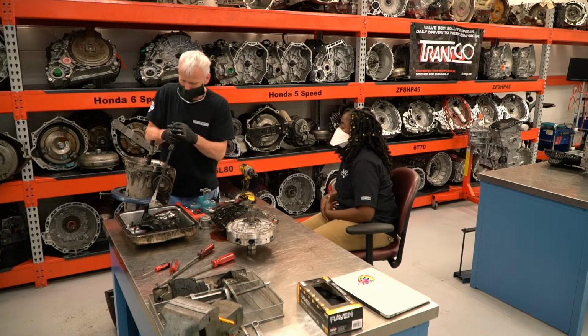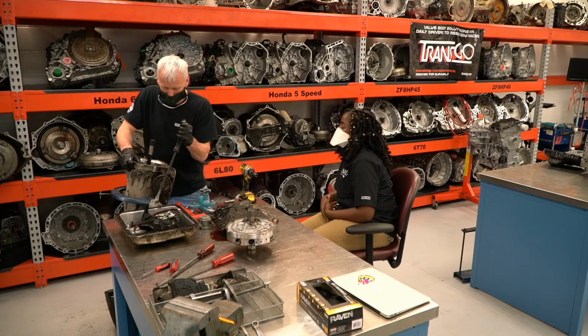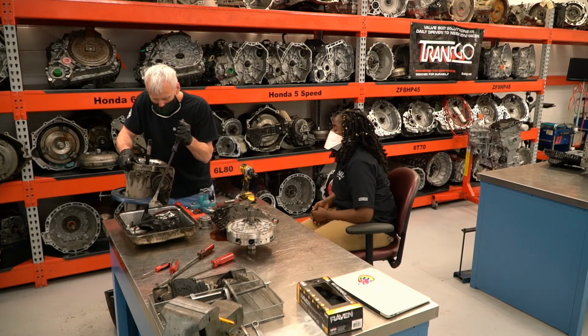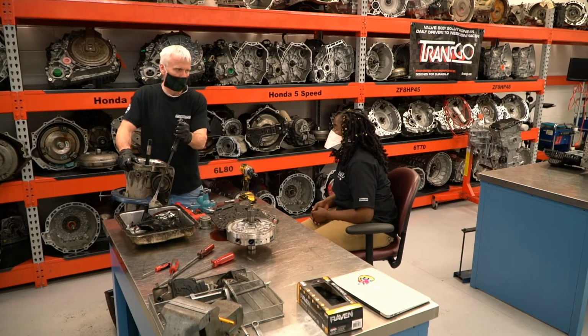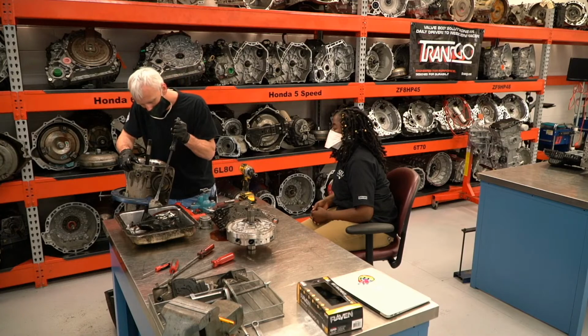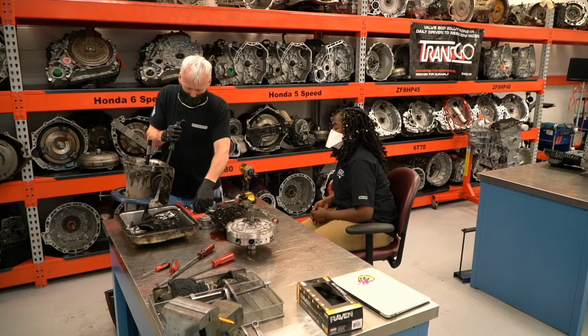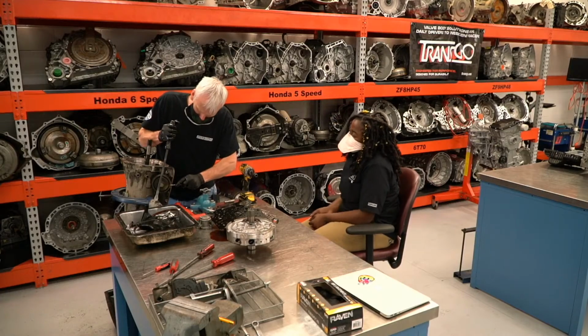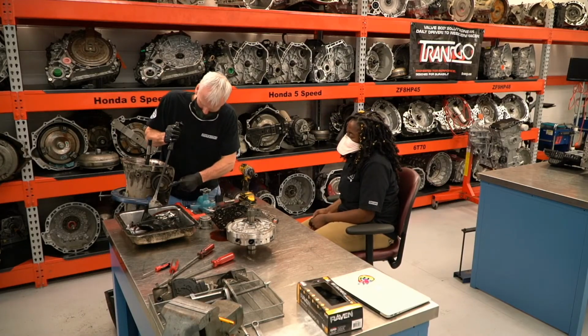Before I take this thing completely apart, I like to push in on this and see how far it goes. See how far in that goes? Probably about 1/8 of an inch. If it goes in really far, that band is worn out. That seems kind of excessive, but it's probably about the upper limit of what I would think would still be okay. And then there's a little round circlip in here that'll come out.